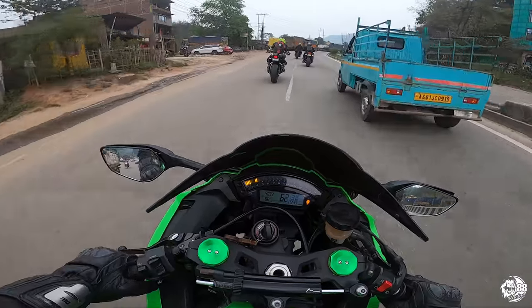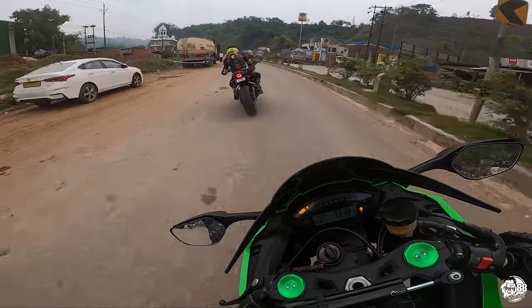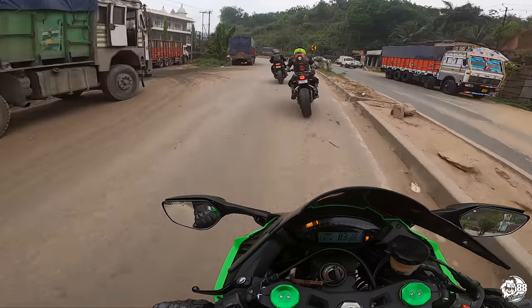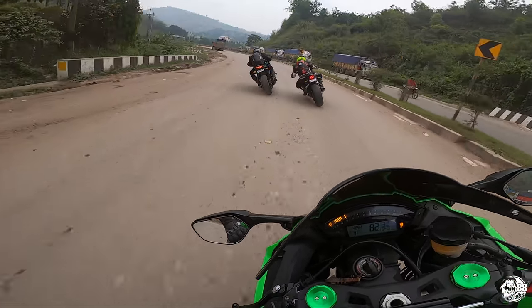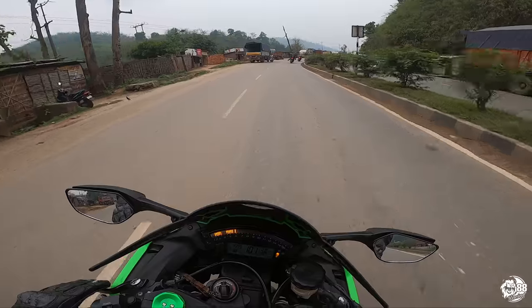So the Friday ride starts like this, but the 10R is feeling like a rocket ship today with these new tires, and after the service it just feels a little more powerful than before.